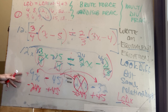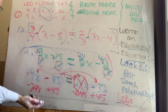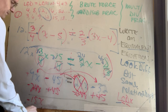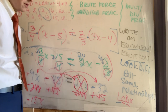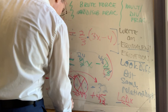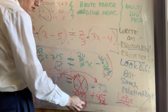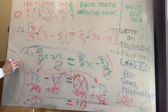One of each dictates that you subtract them. That establishes the number, and it will take the sign of the larger one, which means it's going to be negative. 24 minus 9 is 15, with an x attached to it. This cancels. Again, one of each sign, you subtract them. The difference of 32 and 45 is 13, looks like. 5 minus 2 is 3, 4 minus 3 is 1. Take the sign of the bigger one, a positive 13. All right, so what you have over here is negative 15x is equal to positive 13.